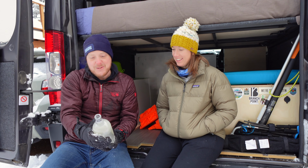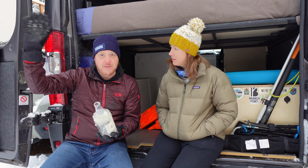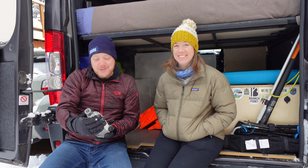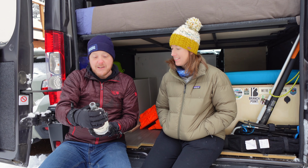Oh look, it's from Ransom Spirits. This is Ransom Spirits in Wine Country, Oregon, right down the street here, just a few hours, I guess. The cold is messing with my brain. This is their Rye Barley Wheat Whiskey. That's a mouthful. It is 93.4 proof, and it cost us $50.